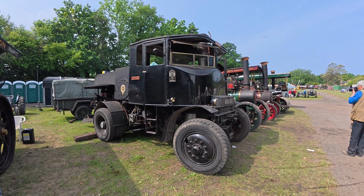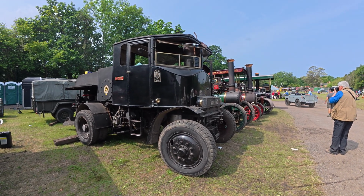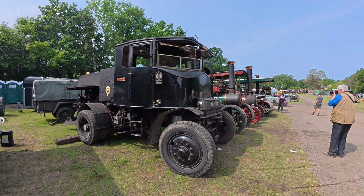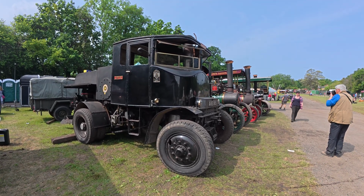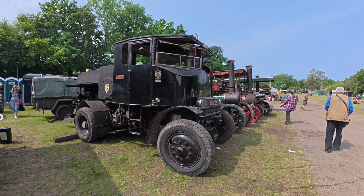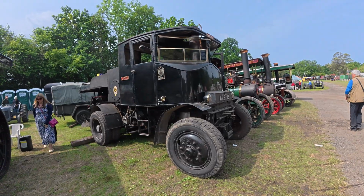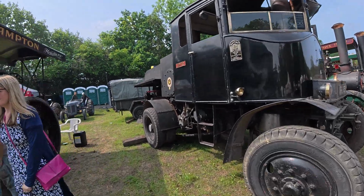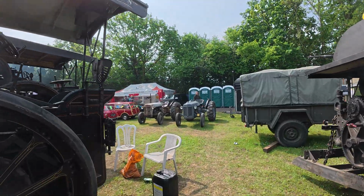Just put that screen up. So that's a Sentinel Jupiter, and it's on pneumatic tyres. I did get told there was a rule saying solid tyres could only do 12, pneumatic tyres could do 20. There was a speed limit way back when. I've just noticed there's a couple of tractors down here, so let's go have a look at them, because, well, why not?